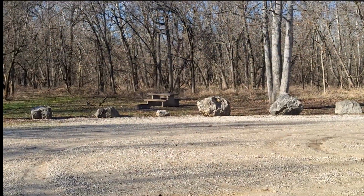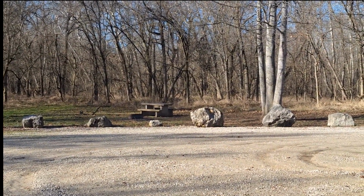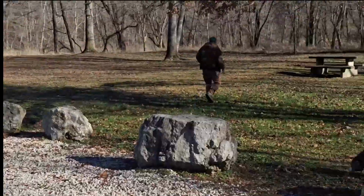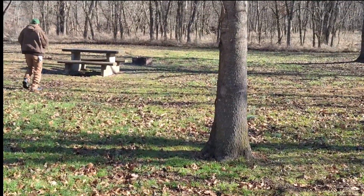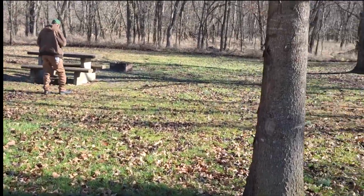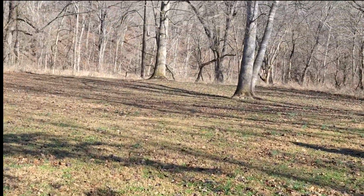We have two primitive camping spots here. There's one, concrete table, and a fire pit. We're coming over here to this one. We've got our literature with us. We're gonna show you how we found this place. A lot of area. There's some sort of a creek we'll show you over there.